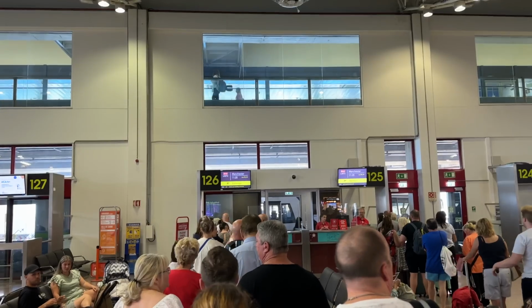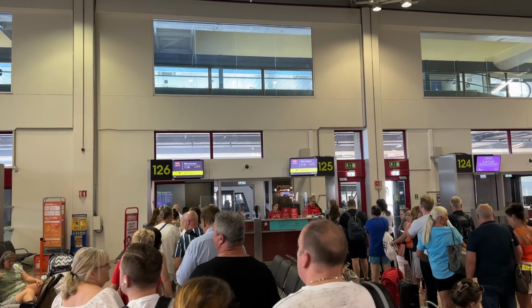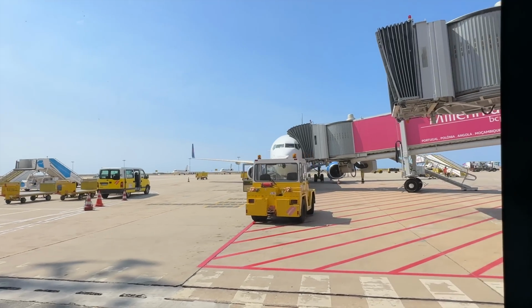As mentioned in the previous video, this is not a very nice airport at all, but I make it through relatively painlessly. Boarding has started well in advance of departure, but that works for me because it means I get to see this 757 as soon as possible.